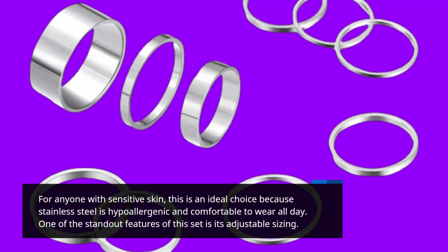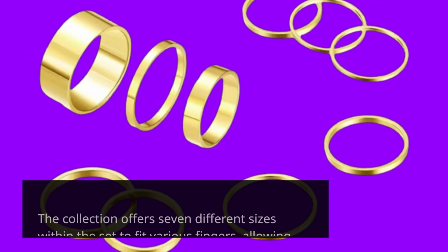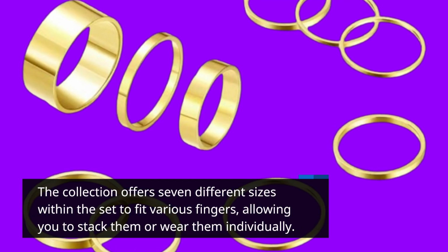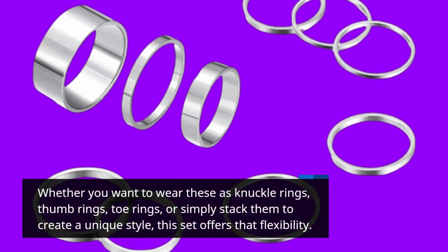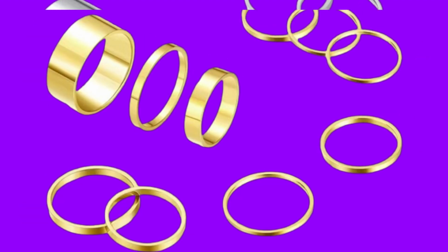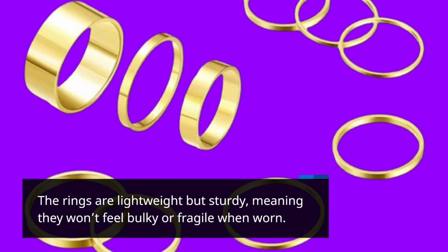day. One of the standout features of this set is its adjustable sizing. The collection offers 7 different sizes within the set to fit various fingers, allowing you to stack them or wear them individually. Whether you want to wear these as knuckle rings, thumb rings, toe rings, or simply stack them to create a unique style, this set offers that flexibility. The rings are lightweight but sturdy, meaning they won't feel bulky or fragile when worn.